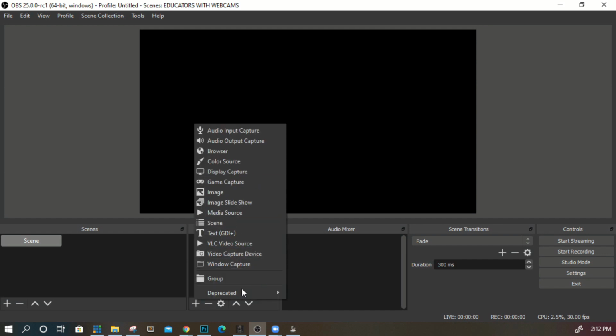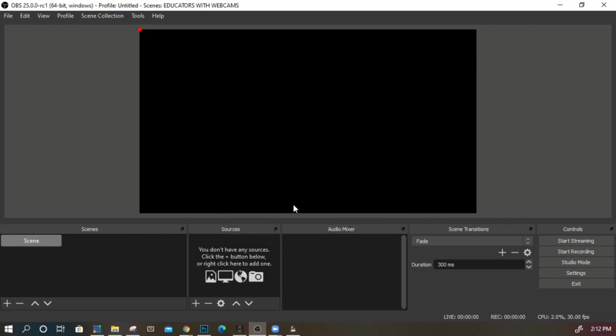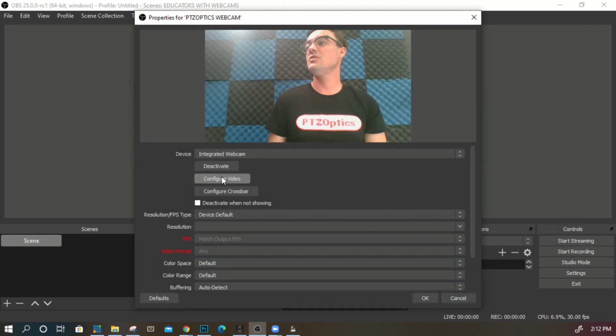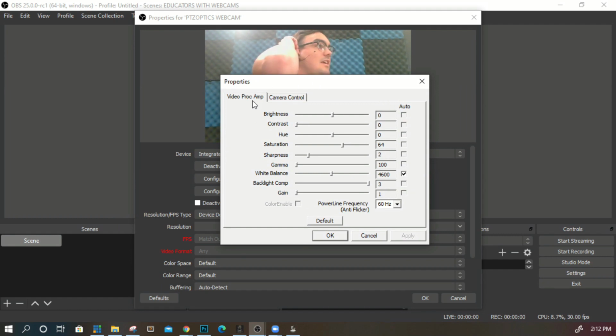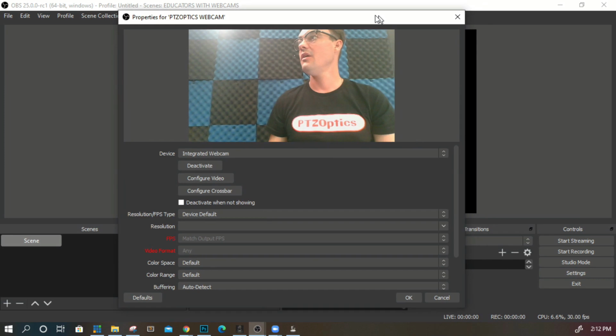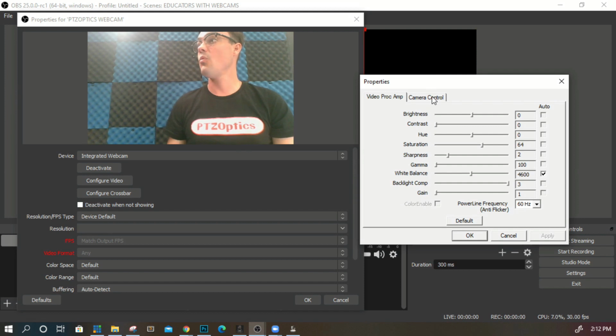And what we're going to do is hit the plus button in the sources area, and we're going to add a video capture device, and this is the PTZOptics webcam. The reason I'm doing that is because I want to show you in here how to configure the video. Configuring the video is available in many applications, and I'll put it side by side here. This is how folks will generally adjust their webcams.